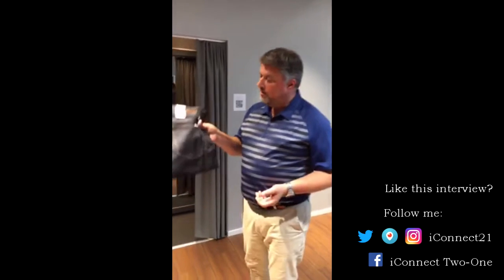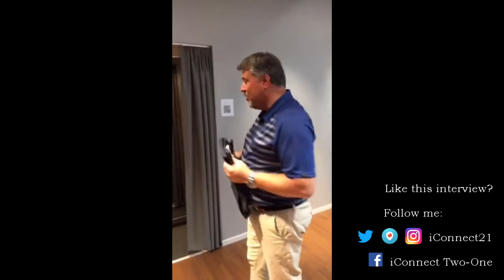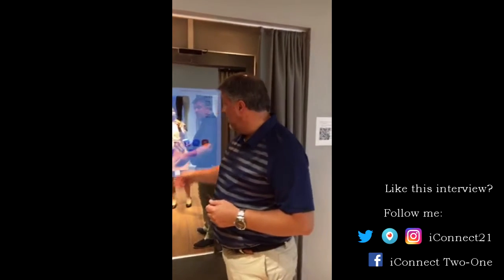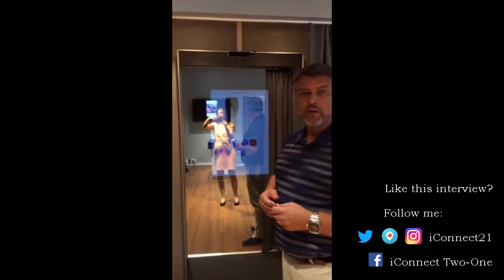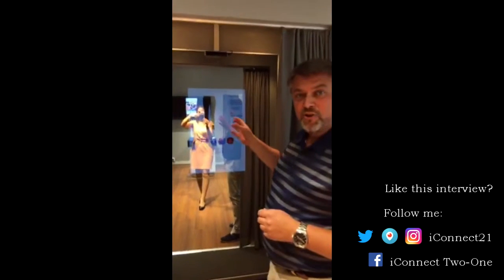So if I take a pair of jeans, and I'm feeling thin today, so I'm a bit positive. Slim, yeah, go on. I take one size too small. It is a real dressing room, look. Yes. Absolutely real. So I bring the jeans inside, and the pair of jeans are identified by RFID inside the jeans. So the pair of jeans will appear on what used to be a mirror, but which now has turned into a screen.